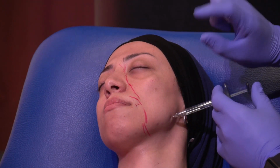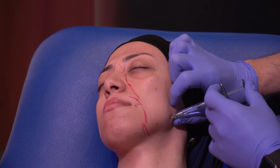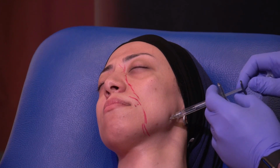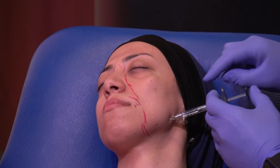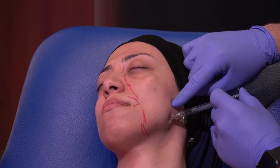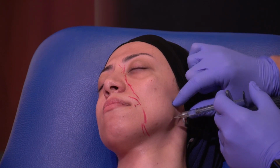And then mobilize your needle. So same puncture hole, I did not come out. And then go more anterior on the bone. She's felt it. You can see her grimacing a little bit. Aspirate so you're not on a vessel. Inject 2.5 cc's anteriorly.